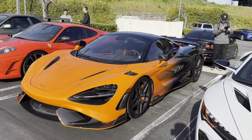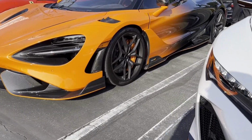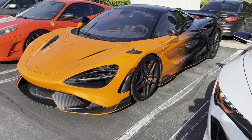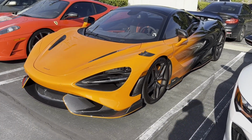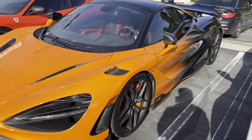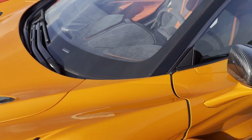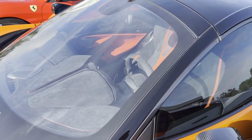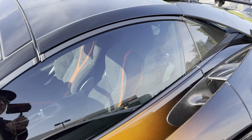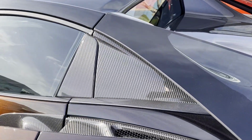Here's Peter's, what is this? I think it's 765? 765 LT? What can you say about this that hasn't been said already? It's beautiful, and probably one of the most expensive cars here, rare, and probably one of the rarest too. This carbon.